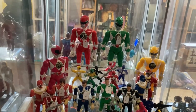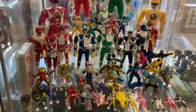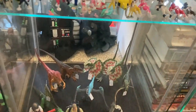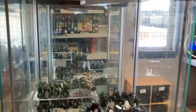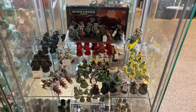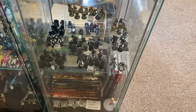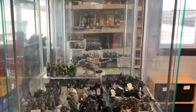If you did want them Turtles Lego, they're not here anymore. Power Ranger stuff. Oh, Jurassic Park. And then finish it off with some more Warhammer. Loads of stuff. Lovely. So that is the end of the tour.